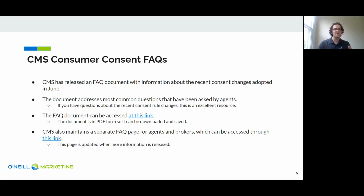But then separate from that, CMS also maintains a separate FAQ page for agents and brokers that can be accessed again through that link right there at the bottom. The benefit to that is that, as opposed to the other FAQ document that's just a PDF and it's static, this page is just a web link, so it's updated frequently as CMS gets more information. So that FAQ PDF document, really great, but the farther we get away from mid-September, the more dated it's going to get. So that other FAQ link for CMS is a really great resource. There's a lot of good stuff on there, especially related to consent and some of the other nitpicky kind of questions that you might have during enrollment. So would highly recommend that everyone check those out, bookmark the links, and look through them if you haven't already.